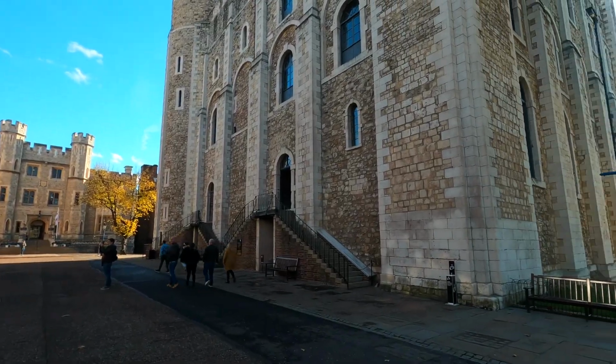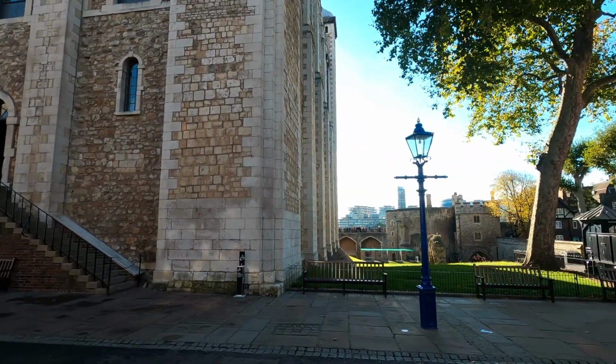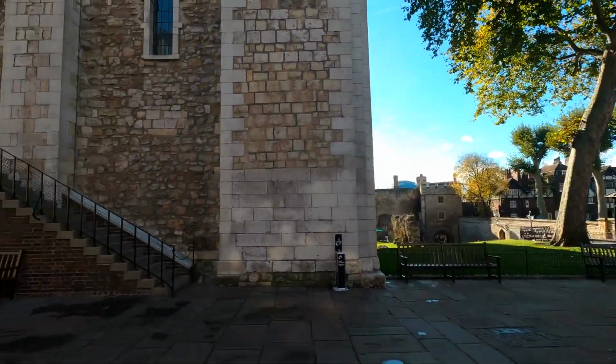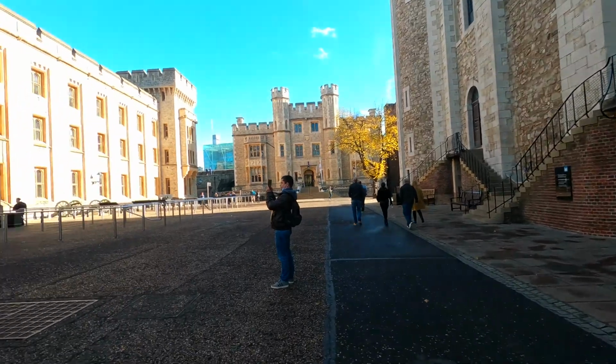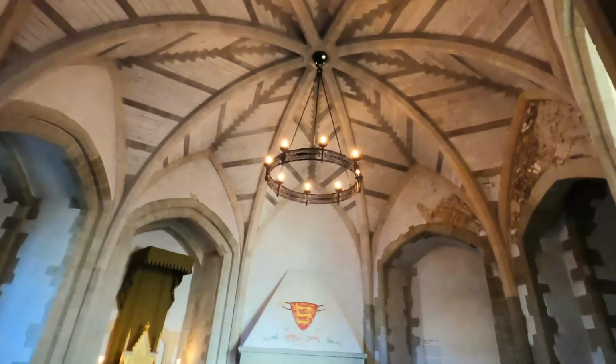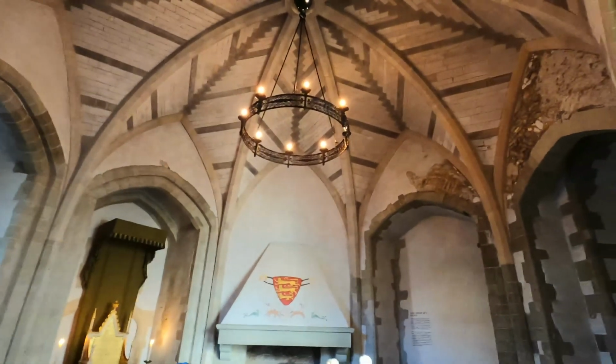Continuing along Water Lane, we arrive at Traitors Gate, which was once a canal access to the Tower of London from the Thames for King Edward I, but became more famous for the transportation of captives to the tower. According to accounts from the time, a barge may have brought Anne Boleyn through here before she was executed for high treason on the orders of King Henry VIII.